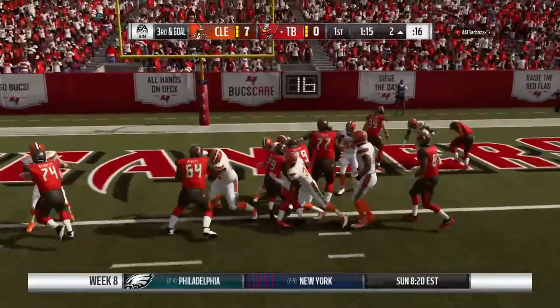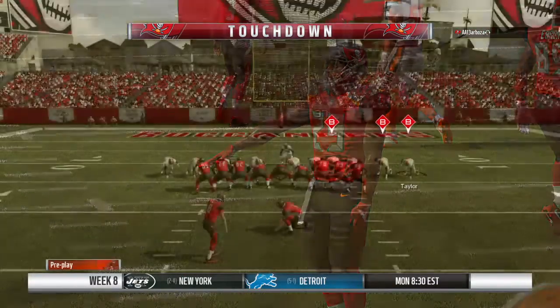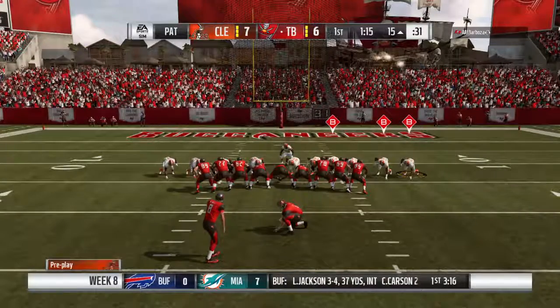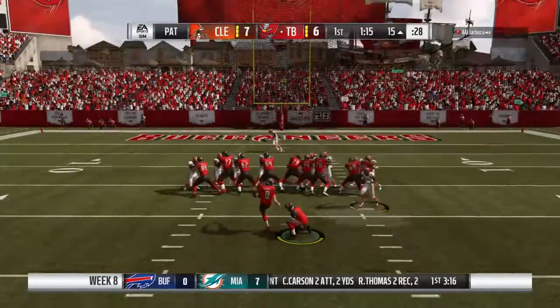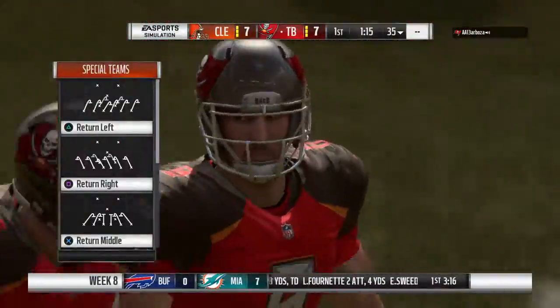They'll try to run it in. Michel. And he'll take it into the end zone. Touchdown, Tampa Bay. Sony Michel hitting double digits with his 10th touchdown of the season. And the Buccaneers are an extra point away from tying up this football game. Extra point from McManus is good. And we are tied at 7.